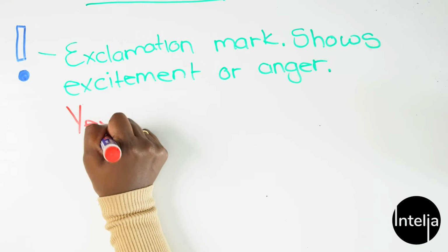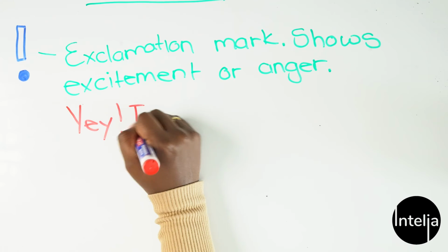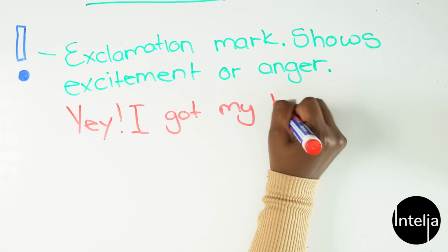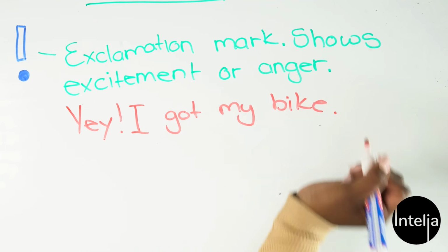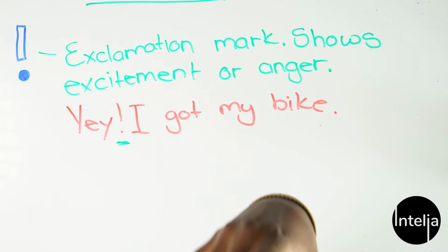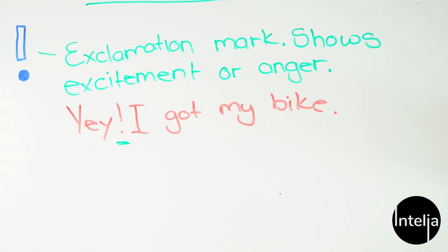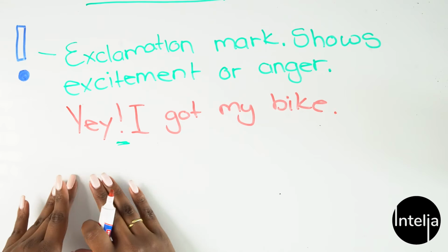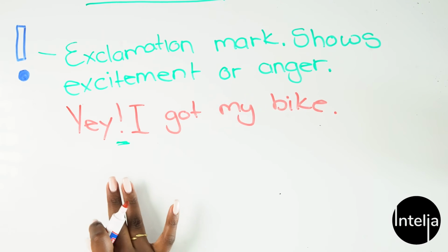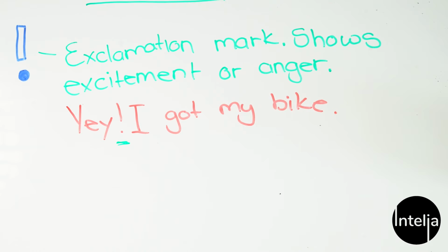Yay! I got my bike. Here you see our exclamation mark because why? It shows excitement. So it tells you how to say what you see. If it was just yay, you would say yay. But because it's an exclamation mark, it's yay! Awesome. Let's look at another example.